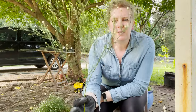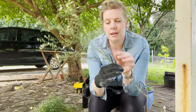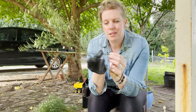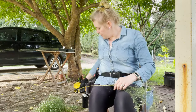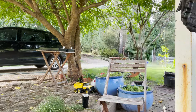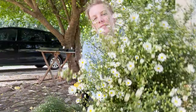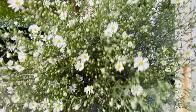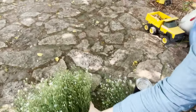On these big stems that have got lots of side shoots fairly too low down for me, I want to bring them back up to about here. I will keep these, so I keep them for posies. I don't like to waste anything, especially if I have to go pay for it. We bought two bunches this morning, but look, it's so pretty. That's hot. I'll pop that in a bucket and get on to the next thing.